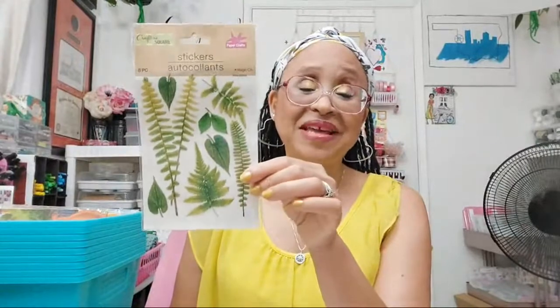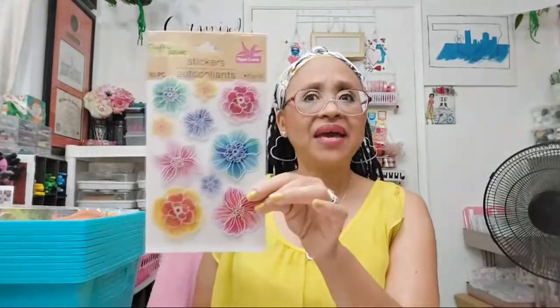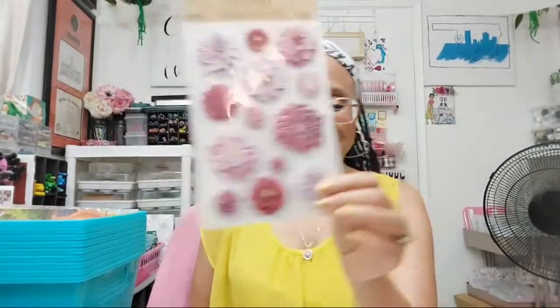So I got this one because, again, I'm a plant mom. Isn't that pretty? Very pretty. And then I got some flowers. Gorgeous. And these, so I got three different sets of flowers. I think maybe I've duplicated from another haul, but I think I didn't. I think I was really careful. So look how pretty that is. And then this one, this is the one that I think maybe I had already, but I don't think so, but maybe. So that's pretty, yeah.